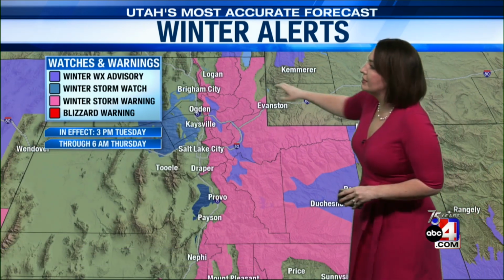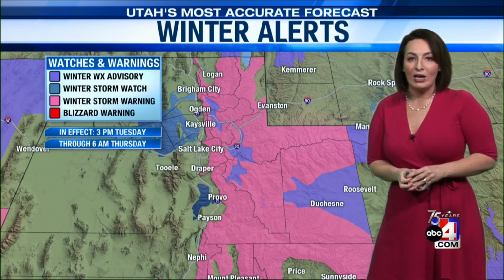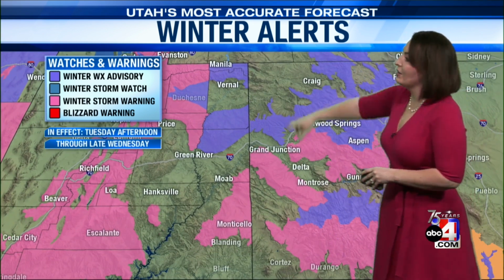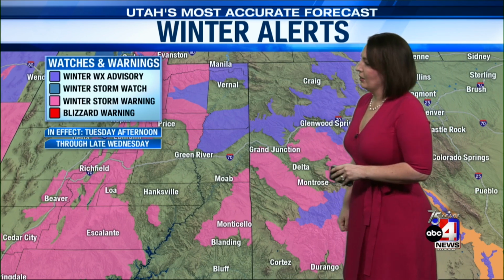Some tropical remnants there. 3 p.m. Tuesday through 6 a.m. Thursday for the Wasatch Mountains and the western Uintas. And on the eastern side of the state, we get a winter weather advisory for a portion of the Uintas and the La Sal and Abajo Mountains under a winter storm warning. So more accumulating heavy snow on the way. Mountain travel will definitely be tricky and more wintry than it will be spring.